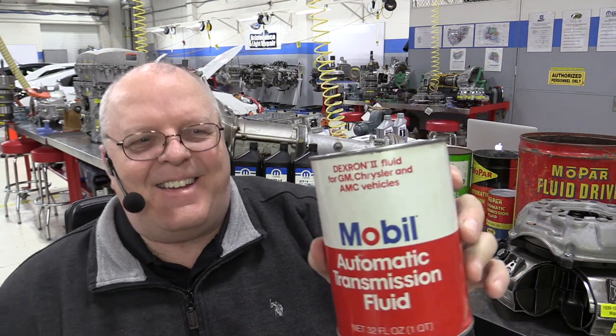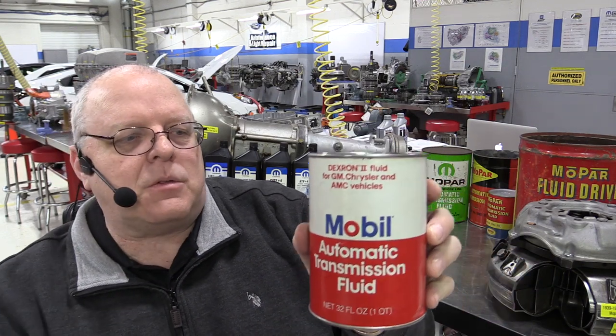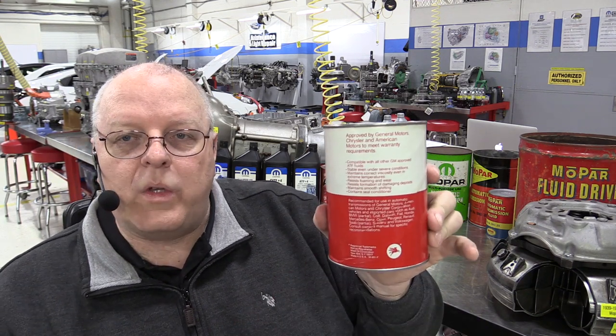what you could call some of the first universal fluids out there. They started playing that game with marketing. Notice this says Dexron-II fluids for General Motors, Chrysler, and AMC vehicles. And when you look at the lid of this thing, Dexron-II is the only license number that it actually has. But it says it's compatible with all other GM-approved ATFs, approved by General Motors, Chrysler, and American Motors to meet warranty requirements. I'm sure that would only be true if it called for Dexron automatic transmission fluid, which was used by General Motors, Chrysler, and AMC in some of their transmissions.